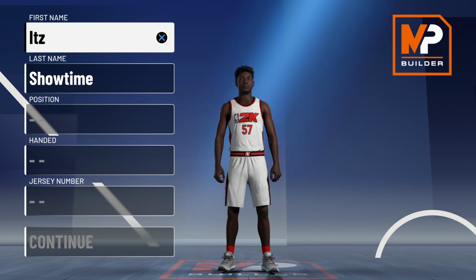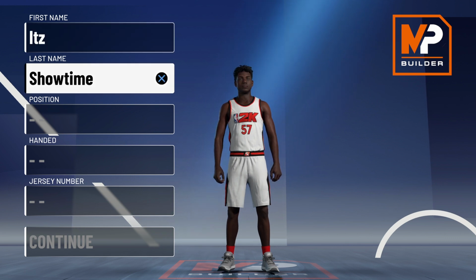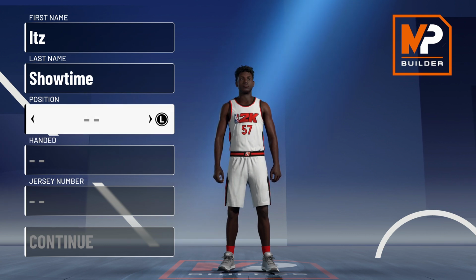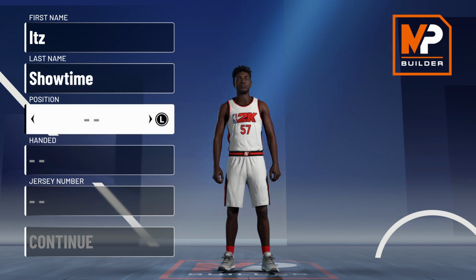I like to tell you, any build you have can be lethal if you know how to use it. This build is absolutely insane off the pick and pop. You're going to set big screens because it is more of a paint beast that has shooting badges. So you can pick and pop, you can dex, you can be very lethal.